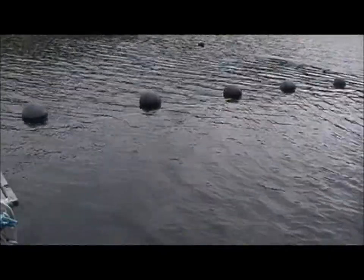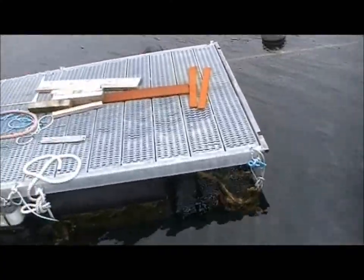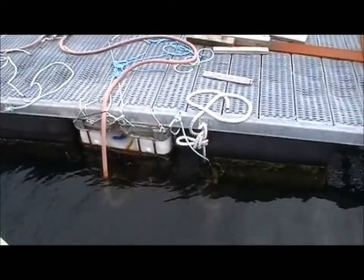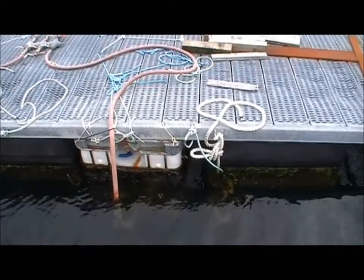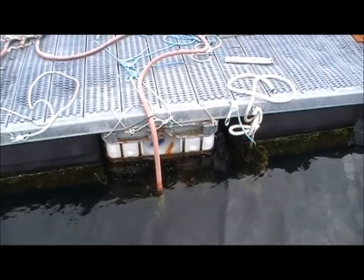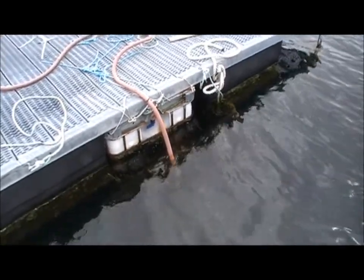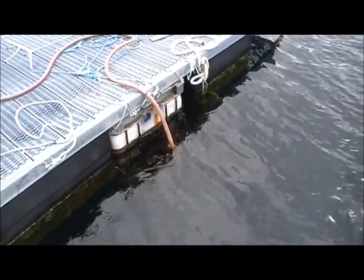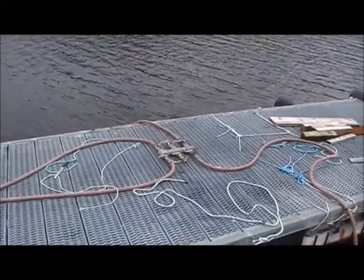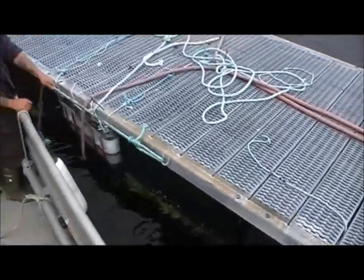Just coming up beside us here is a float that Dave and I developed. It's basically a double wide walkway, and right underneath we had 6 of these in total. Those are carboys, we call them, but they've got a different name. They're 1,000 litre containers for shipping liquids, and they're ideal for flotation. So we have a manifold there.